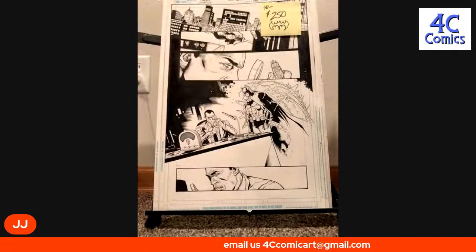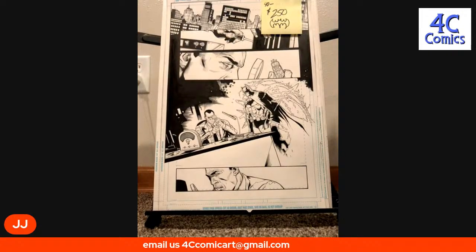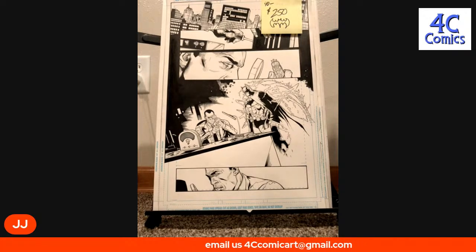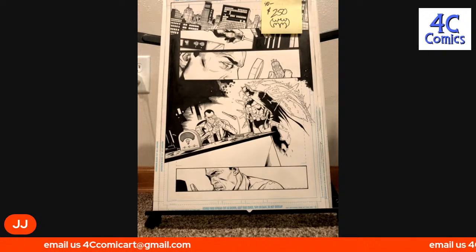So quite a bit of stuff there. What's it, 8 pages? It is, 1, 2, 3, 4, 5. And then there's a double page splash. So that's 6, 7, 8, total of 8 pages. But it's actually 6 in a double page splash.